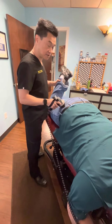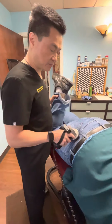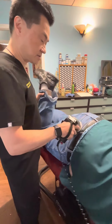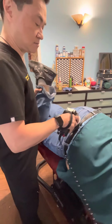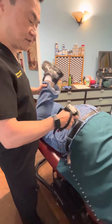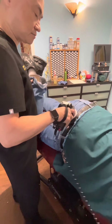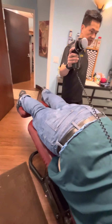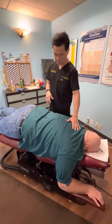Also certified in Webster technique. The Webster technique is for pregnant women. And I am also an expert in adjusting pediatric patients because I have my own kids myself. So just a little bit of muscle work we do here in the office to improve the function. Awesome, that was a good one there. Now we're going to transition to the rest of the spine adjustment. We're going to move into this area and adjust the low back upwards to his upper back.